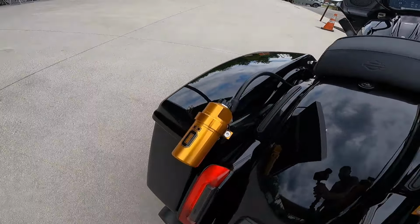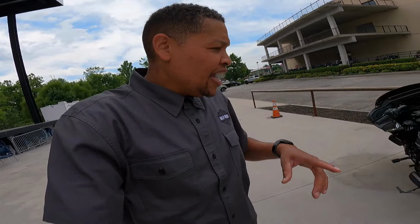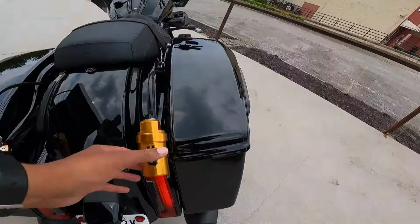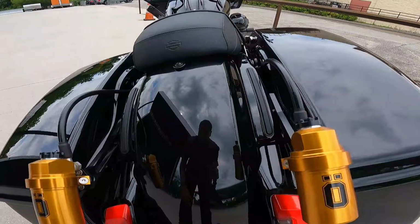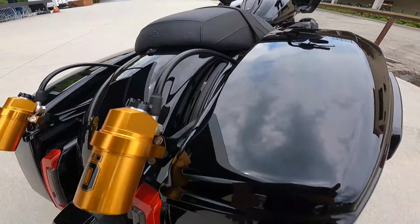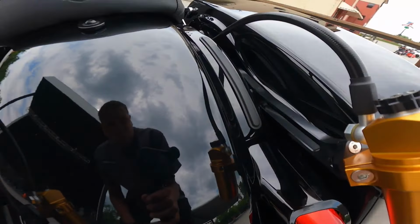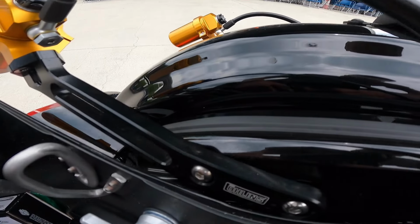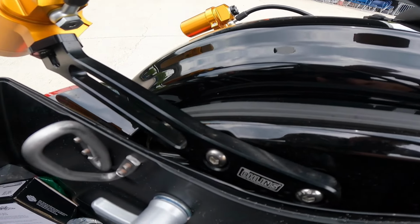Look at that, guys. So they have a different look than the other Ohlins. I love the gold canisters, and they just have the Ohlins logo with the Swedish O. I don't know, Joey told me what it is. It's the Swedish O. But anyway, has that right there. And you can see right here, it has Ohlins right there too.